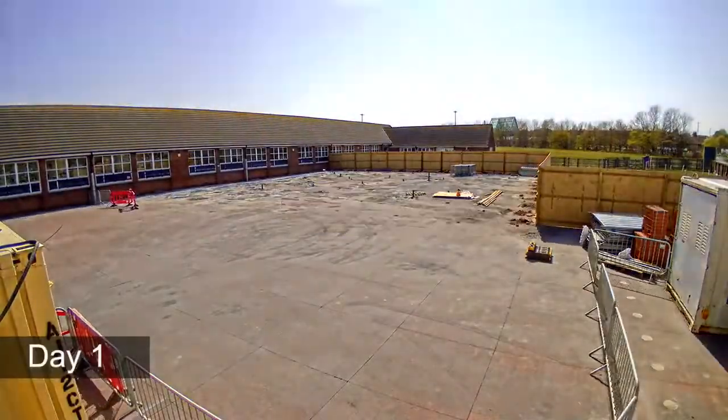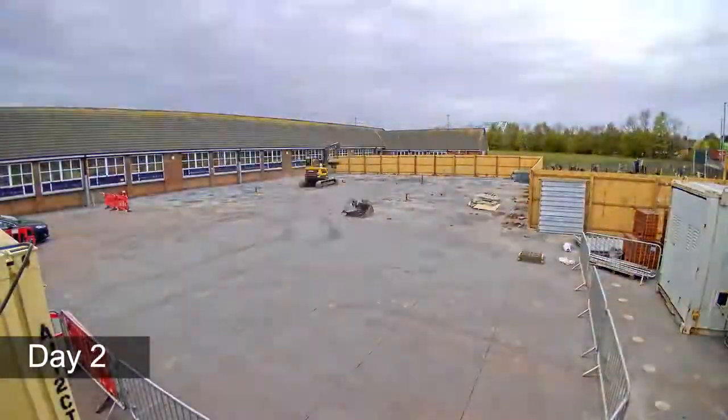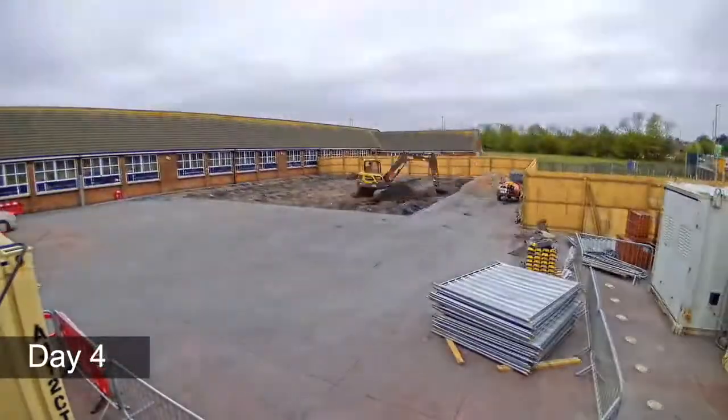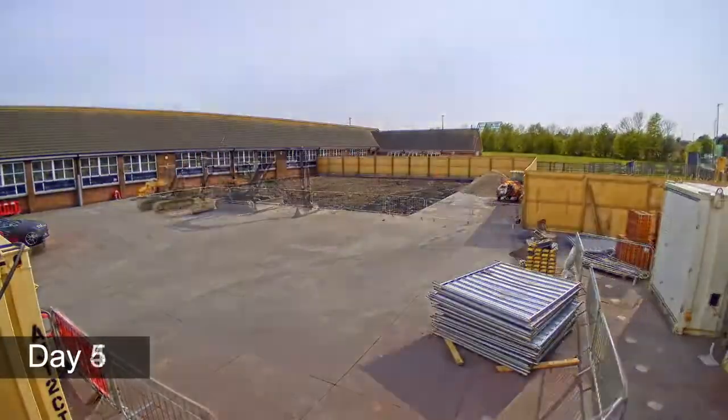This is the first time I've used modular build, and for somebody who's been at a school with a modular build before, it's a nice change to actually see that a building can look so good being modular.